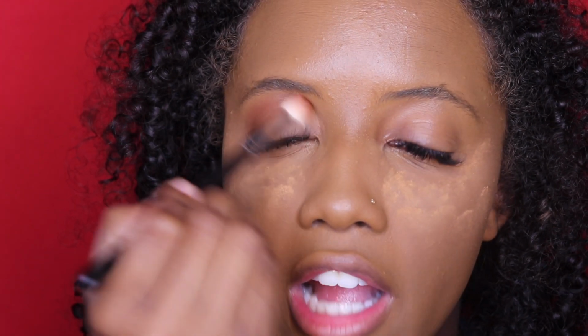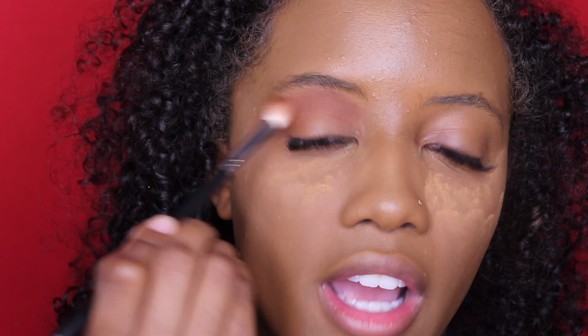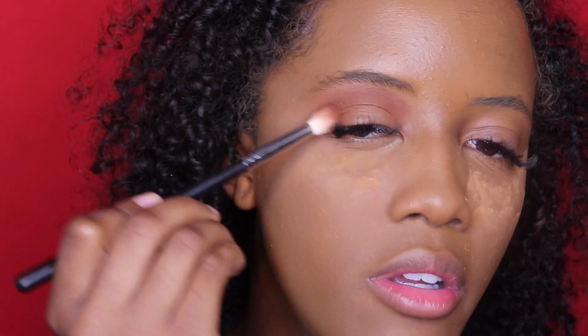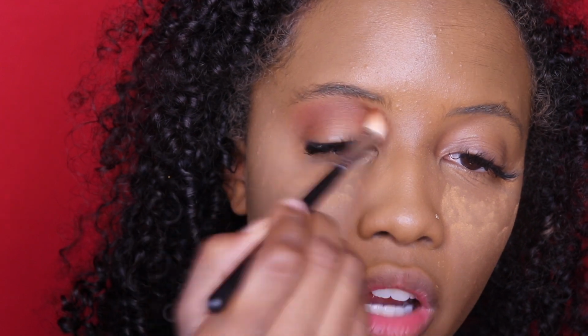I'm having to drag. Why I put this eyeshadow in the crease so far was because I thought I was going to do a cut crease, but I really liked the way that it turned out when I did it, the way that I'm about to show you. And I'm making sure to blend it out and then drag it to make it more of a cat eye instead of more rounded. Now I'm going to take Candy from this Esther palette and just put that over top because it is a little bit more bright orange.